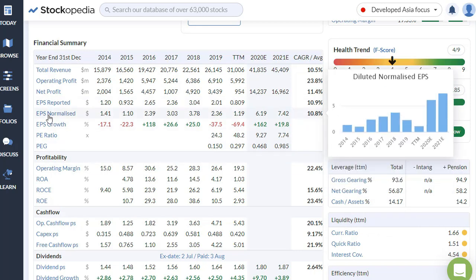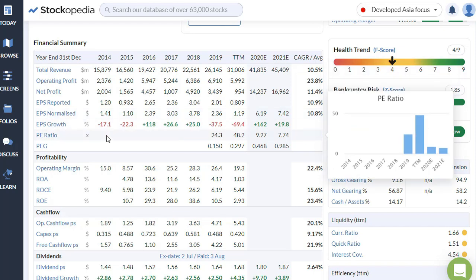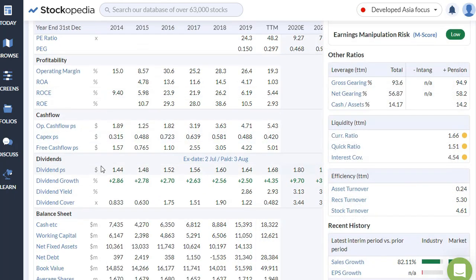The earnings per share has been down in 2019. That is not the best. Right now we're looking at trailing 12 month, and I'm not looking too much on that. You can see the TTM. But in 2020 and 21, it seems like it will be growing quite a lot. So we will keep an eye on that.